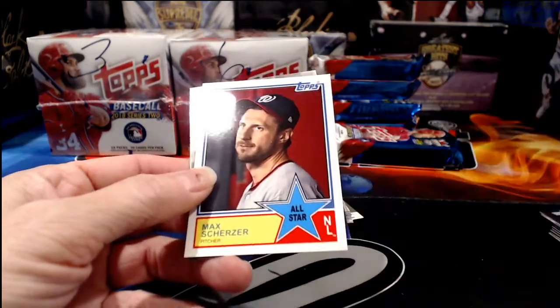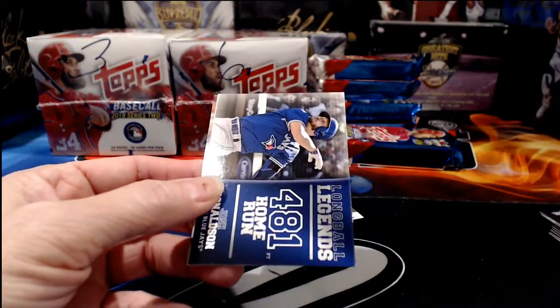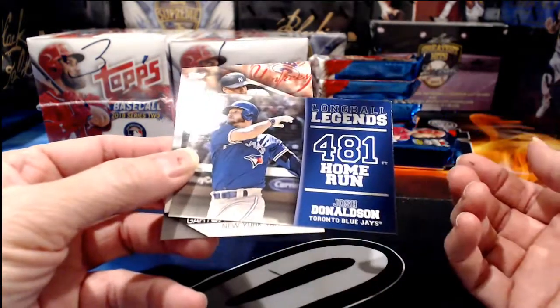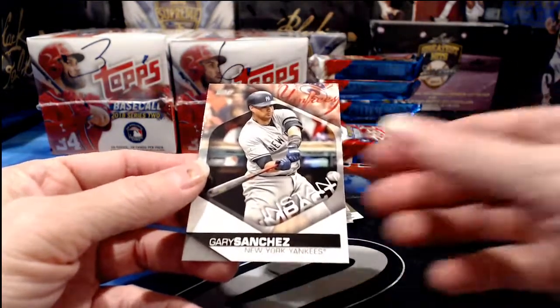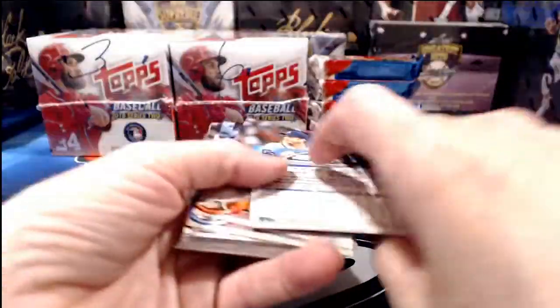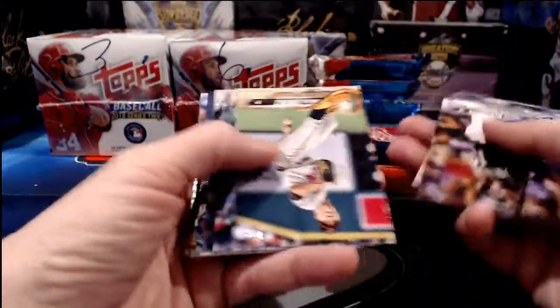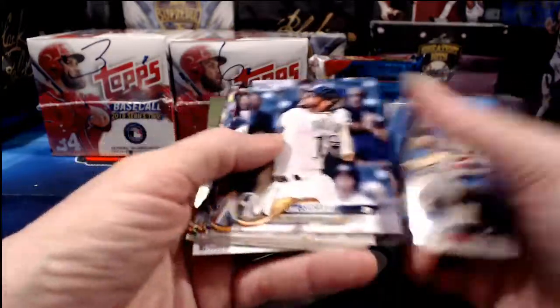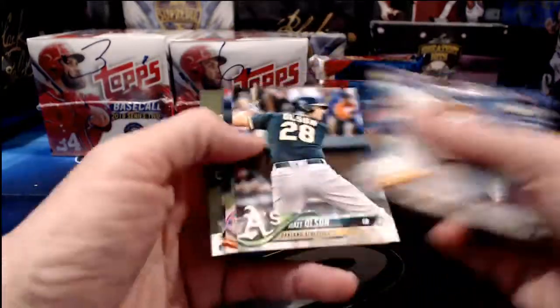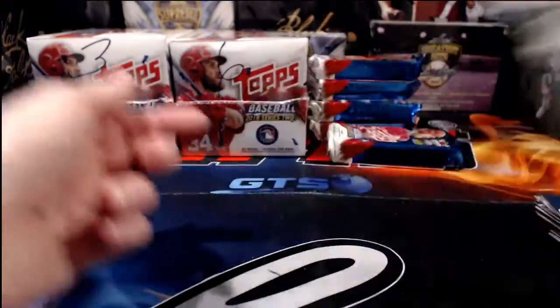Mariano Rivera for the Yankees. Our Max Scherzer. It's our 35th anniversary. Long Ball Legends, Josh Donaldson. Instant Impact, Gary Sanchez. And just to make certain, yeah, that is it. That was our stack of inserts. It's at least handy that they put them right in the middle, you know? And that's just some kind of little advertising thing.